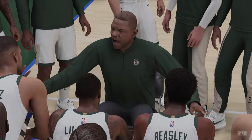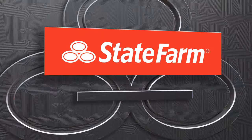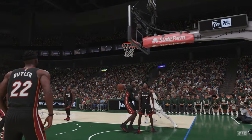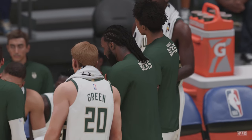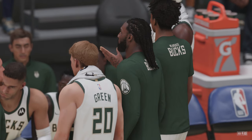And it's time now to bring you our State Farm Assist of the Game. You know, I'm kind of stoked this was a choice because I love this pass. A remarkable find. He put his court vision on full display. Yeah, you also have the location of the pass. Puts it right where it needs to be, where his man can do something with it.